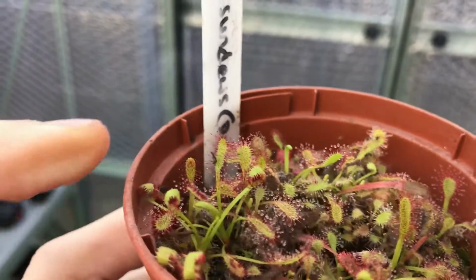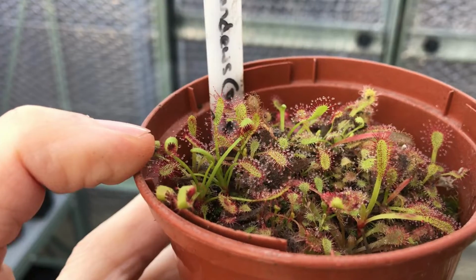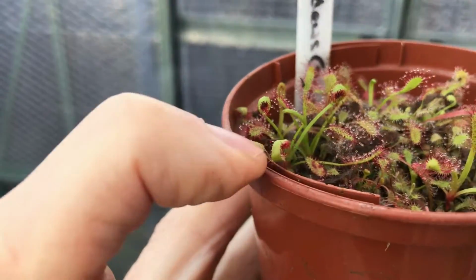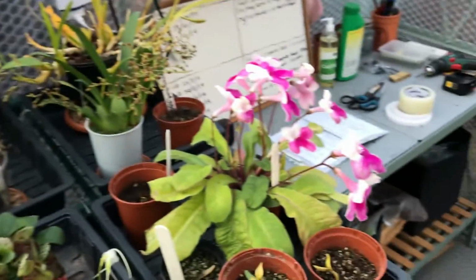And then they roll up. They catch it on the end. They stick on that sticky dew on the end, and they roll up like that. Not quickly. The insect gets stuck. They roll up and they digest. You can see a few of them have done that, rolled up. They digest the insect, which I think is pretty cool.